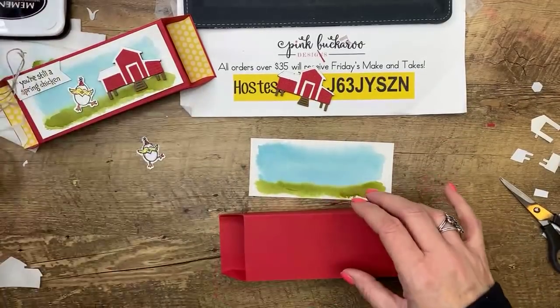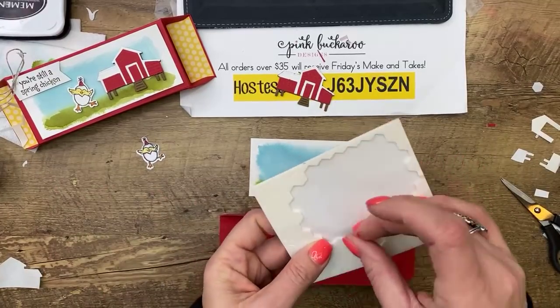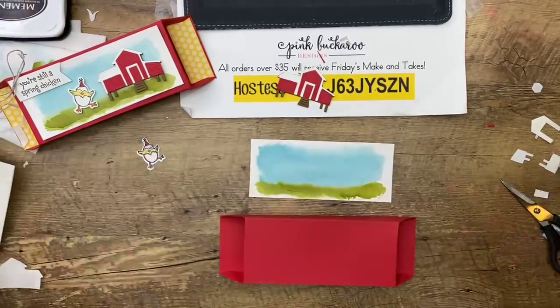Okay, let's put this together. We have got our dimensionals. Is there not a boy chicken? I'm guessing that would be a rooster.